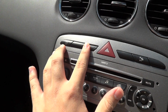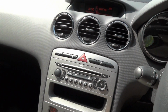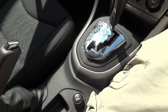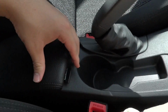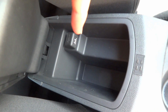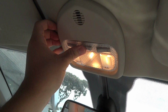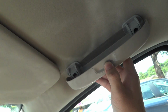Button to release your fuel cap, your central locking button, as well as button to turn off your parking sensors. Storage area right beneath the radio head unit. Cup holders, small little storage hole. Power outlet or cigarette lighter, depending on what you use it for. Adjustable armrest. As well as a central storage with your USB port right there. Manual dimming rear view mirror. Sunglass holder.